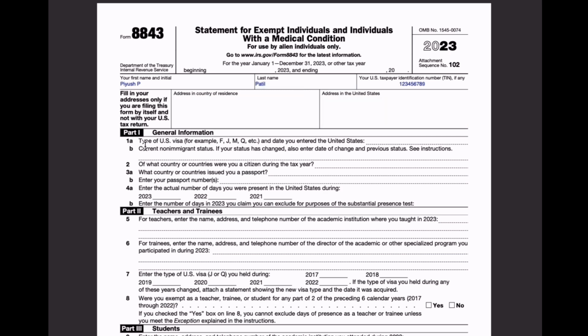The first question is type of US visa and date you entered the United States. Current nonimmigrant status, as I mentioned, I'm still an F1 student. Of what country or countries were you a citizen during the tax year? What country issued you a passport? Enter your passport number right here.